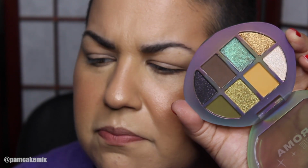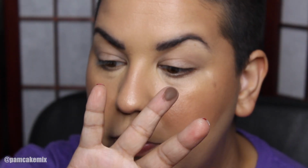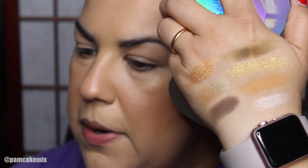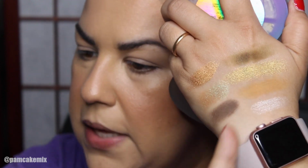Oh, upset. Next up is this nice deep dark brown that's swatched beautifully. This one kind of has that same feel as the green one. They're very soft, but I guess that one is pretty pigmented compared to this green one up here. That's gonna be really, really nice if you wanna build up something in the outer corner.